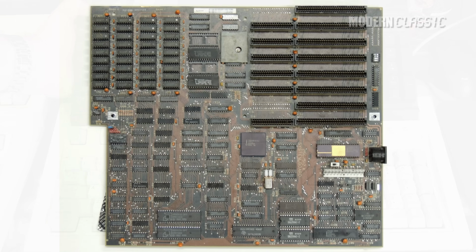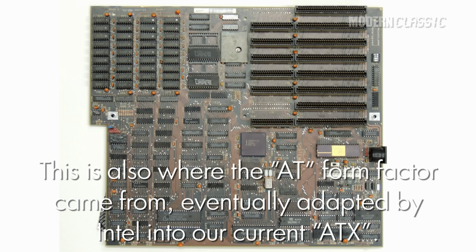Maybe most importantly, IBM completely redesigned the system bus in the AT, upgrading it to 16-bit to match the 16-bit data bus of the 286, while maintaining backward compatibility with the 8-bit bus of previous machines. This backward compatibility quickly became a hallmark of the PC ecosystem, and one that continues to this day.